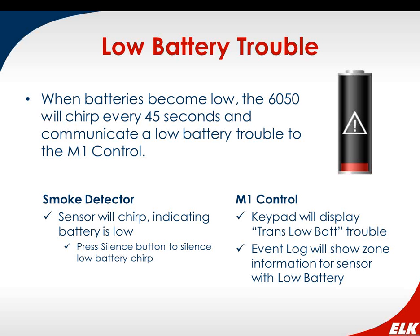The control is going to display a trans low battery on the display, so that's letting you know that you have a transmitter with a low battery trouble, and the event log will show you which specific zone that was. So if you have multiple smoke detectors, you're not going to have to be going around trying to guess which one it is. Of course, with the chirping it would be obvious, but if you have silenced that, or say your customer silenced it and then you're trying to figure out which smoke detector it was, you can look that information up in the log and you'll find that and know which one needs attention.